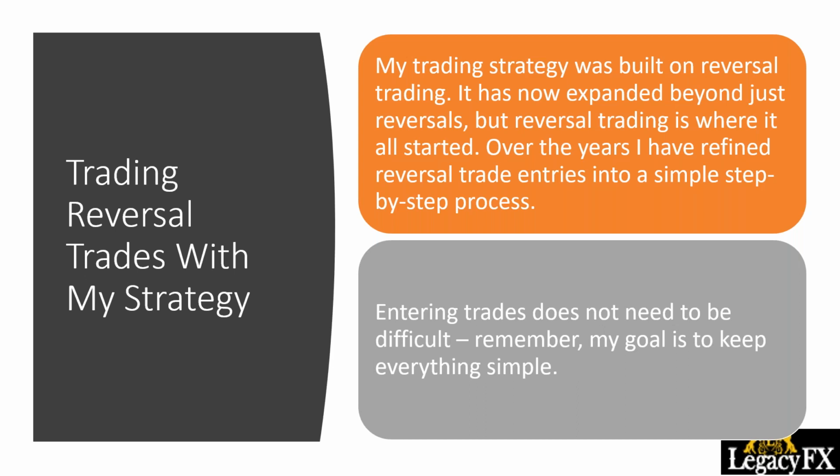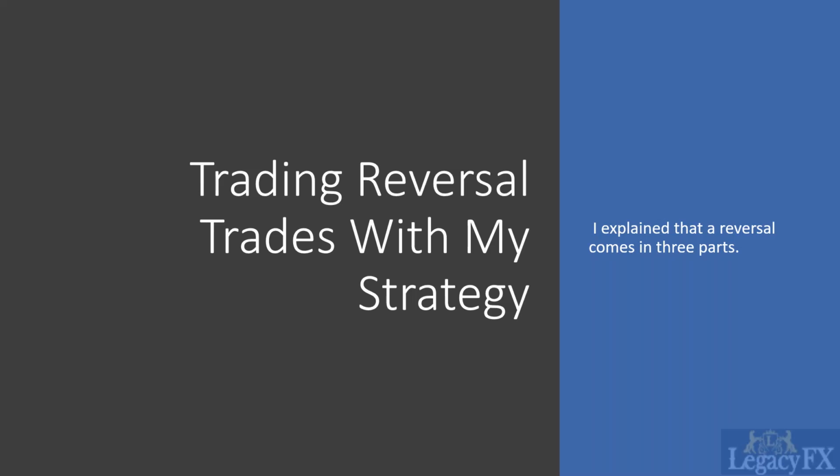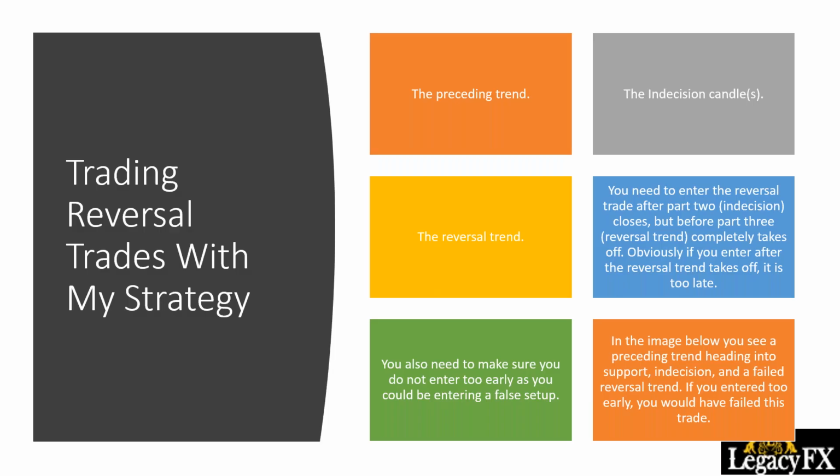Entering does not need to be difficult. Remember, my goal is to keep everything simple, getting it at the right time. So as I explained, the reversal comes in 3 parts: the preceding trend, the indecision candle, and the reversal trend. You need to enter the reversal trade after part 2, the indecision candle, closes, but before part 3 completely takes off. Obviously, if you enter after the reversal trend takes off, it's too late. You also need to make sure you do not enter too early, as you could be entered into a false setup.